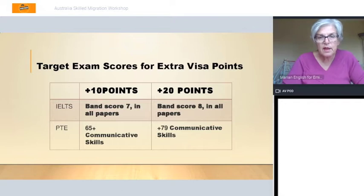Pearson's is marked differently, and that will be explained later in the day as well. You need a score of 65 plus in what they call the communicative skills, but it's the same thing: listening, reading, speaking, and writing, or 79 plus to get the 20 points. So both exams are geared towards, if you want more points, you have to score higher. It's as simple as that.